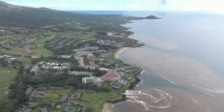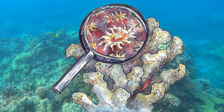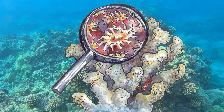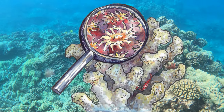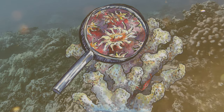So why is this bad for the coral? Well, every tiny dot on the coral is a separate tiny animal, a polyp. It has tentacles for catching little bits of food that float by at night, but during the day, they get their energy from the sun. If they're covered in mud, how's that gonna work?